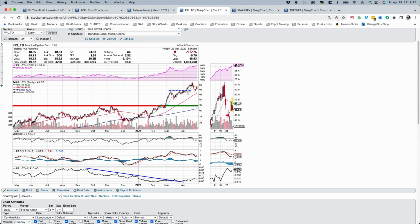This annotation that you put on here, when you sent the question, you're looking at that as a breakout level. Look at how beautifully PPL actually came down. This is a pipeline company based in Canada. So yeah, pulled right back down to that 48 level you'd identified. Nice hammer candle and now bouncing above there. I think holding 48 is certainly an interesting thing to pay attention to.